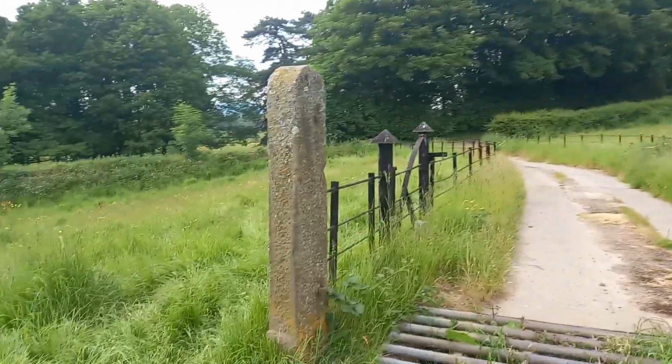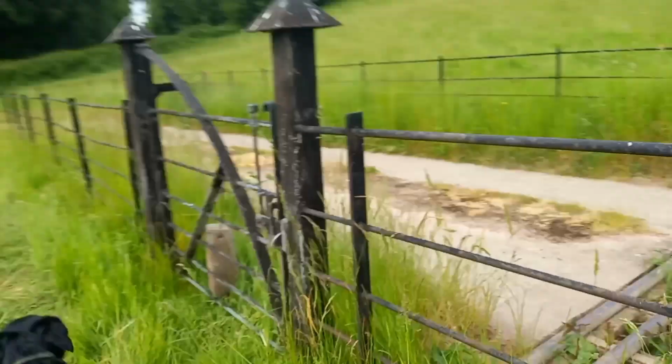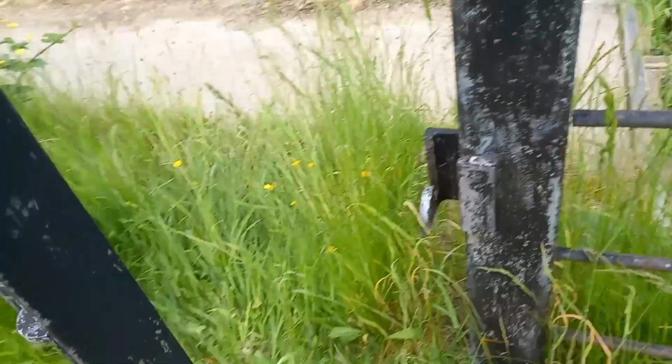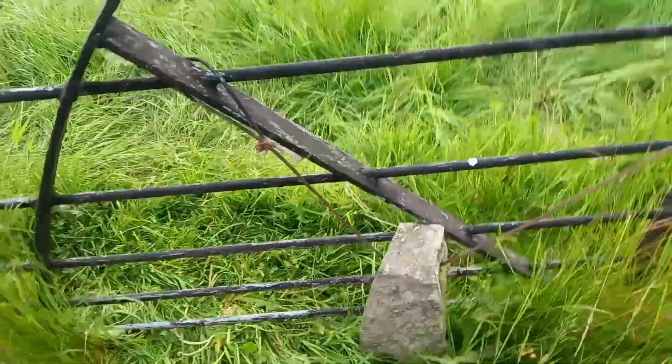Oh, I guess you're not going to cross there. Ah, the kissing gate's this side. Not really a kissing gate, it's a boulder lift gate. Here we go, Otis. Whoa, thank golly for that. It's called a boulder lift gate. This boulder keeps it in place. So instead of following the footpath, we follow the road.